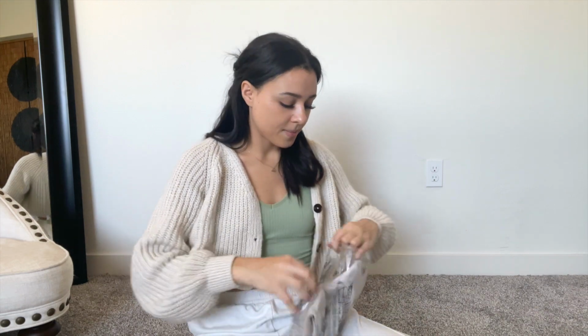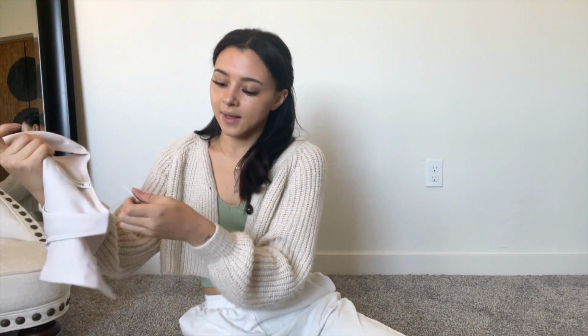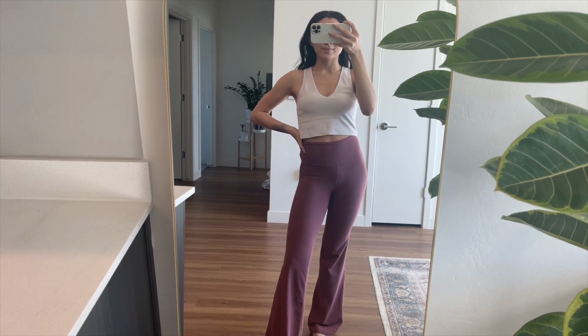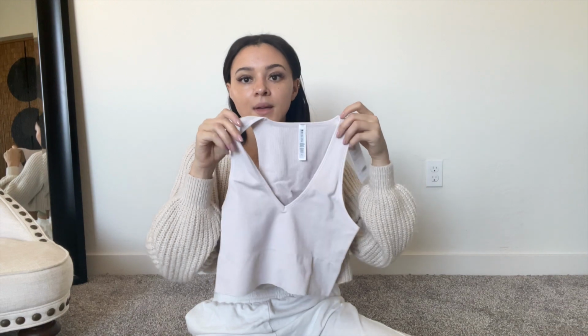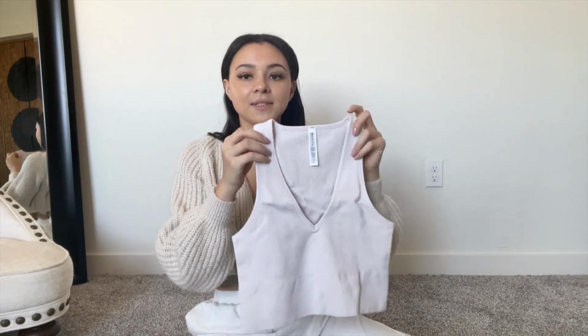Another top that I ordered was this Aurora crop rib tank. And I actually got this one in a size medium. I feel like I like rib tanks to be a little more loose up top. And this color is kind of like an off-white beige. It's really, really pretty.